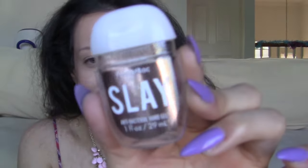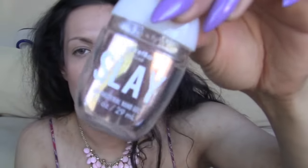Pocketbac in Slay. This is just Warm Vanilla Sugar that says Slay on it. It's all right. I mean, Warm Vanilla Sugar works. It's a nice clean scent. I got it because it says Slay. Let's keep it real, I slay every day, so why not slay when you're cleaning your hands? And this is the broken cap for the Equate shaving gel.